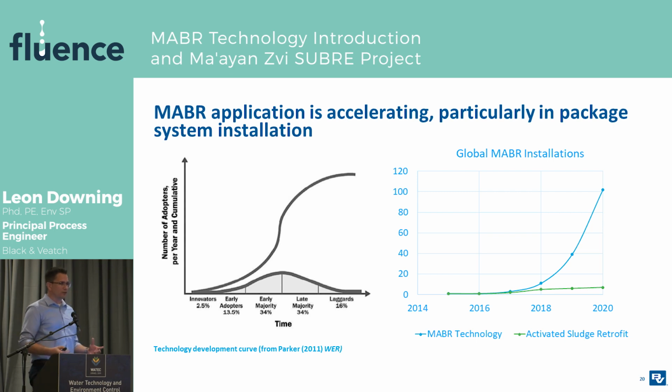If you wanted a greenfield package system of an MABR, I think there's a few people in the room that would be happy to talk to you about how to purchase one. And they're fairly well known. There's going to be 100 installations of that facility.